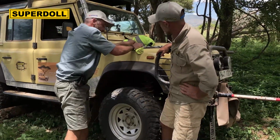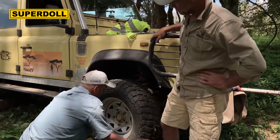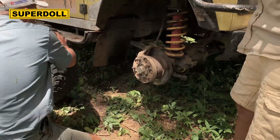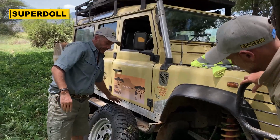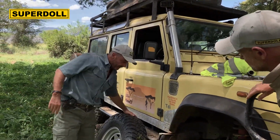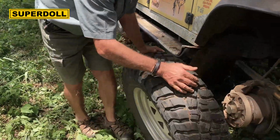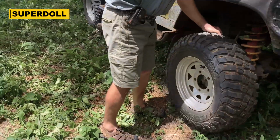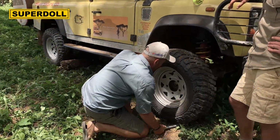So, remember, the car is now supported only on the jack, so we need to remove this carefully. There we go. We can replace and put the spare back on. Now, when you put it back on, please remember these wheels and tires are super heavy. So be careful, nobody wants to hurt their back. So just a quick technique, the bar that I was using earlier, I'm just going to put under the tire and help me get it back on.